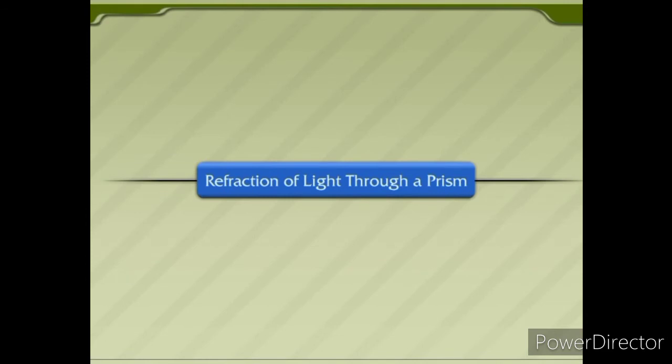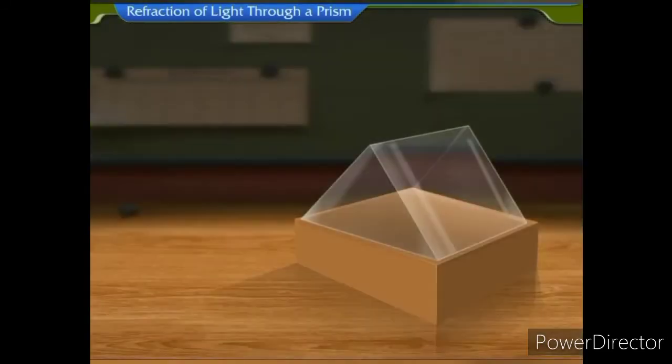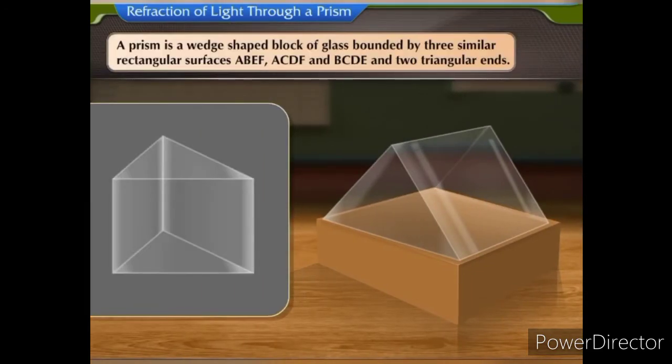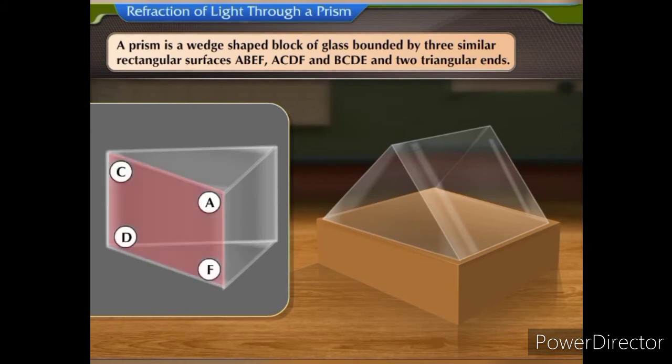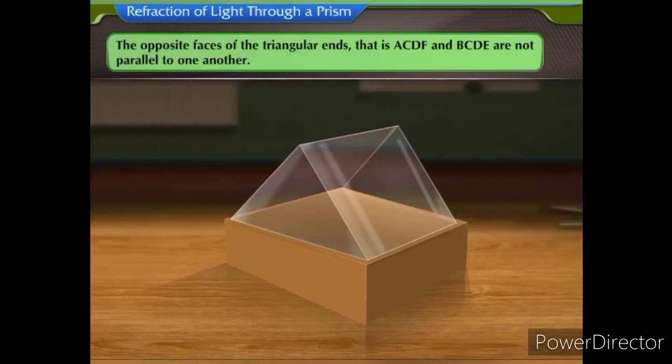Refraction of light through a prism. Have you ever seen a prism? A prism is a wedge-shaped block of glass bounded by 3 similar rectangular surfaces, ABEF, ACDF, and BCDE, and 2 triangular ends. The opposite faces of the triangular ends, that is, ACDF and BCDE, are not parallel to one another.